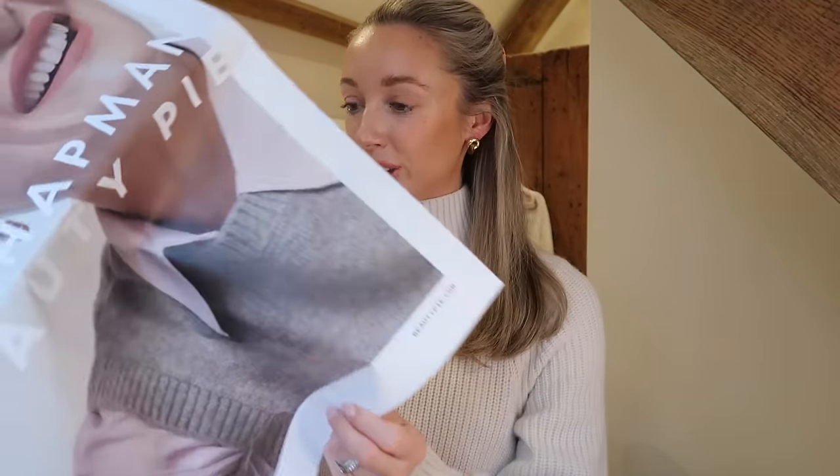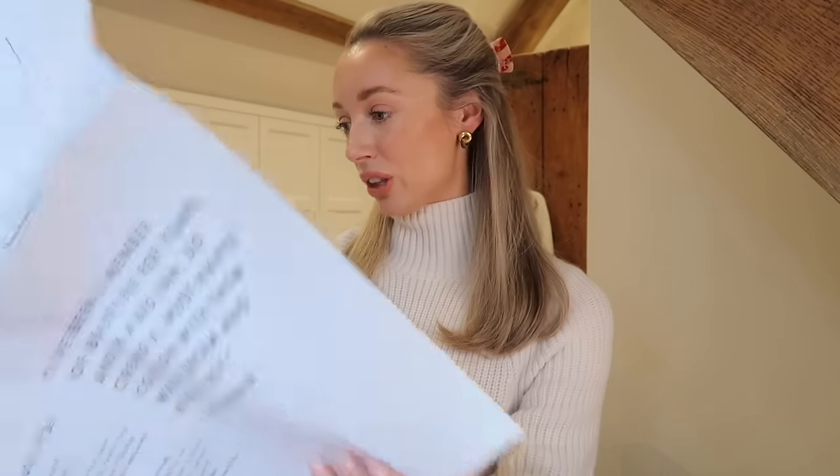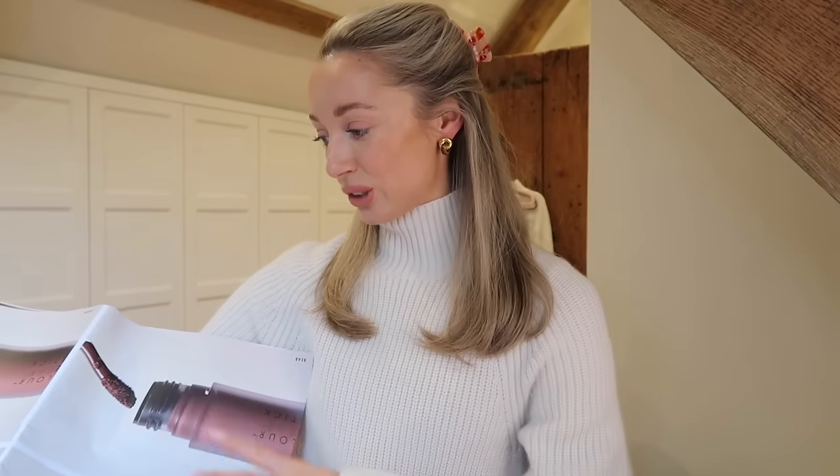Oh my gosh. So we've got this big kind of newspaper, which I'm sure has got all of the press information. All of the info. My gosh, it's ginormous. That lip gloss looks sensational. Wow, that's really cool. Okay, I'm too excited.